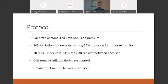For everything we rely on evidence these days. Most evidence supports 30 reps and then 30 seconds of rest, and then three sets of 15 reps with 30 seconds rest between each set. There are not too many exercises, but the patient feels like it is a lot of workout. The first set is 30 reps because we are using up all the oxygen in that muscle. By the next three sets, we are working in a hypoxic environment.